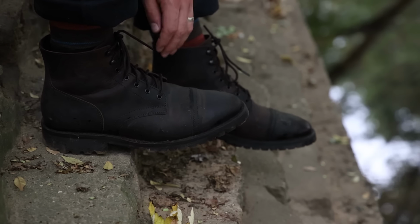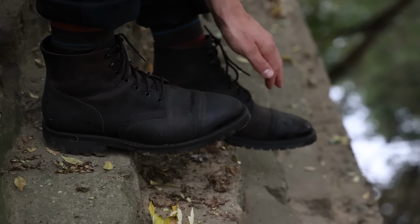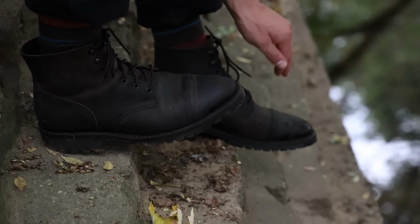So my number 3 boot this year is the Thursday Captain. This has always been one of my favorite boots. It still is one of my favorite boots. The Thursday Captain is what I reach for whenever I need to get out really quick and I need to throw on a pair of boots. It's right by my door, and it's one of the boots I just always put on. I don't care if it gets beat up. It's very rugged, it's very durable, it's super comfortable, so if I have to walk a long time, I have no problem putting it on.